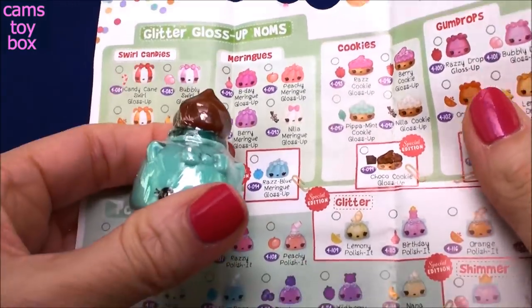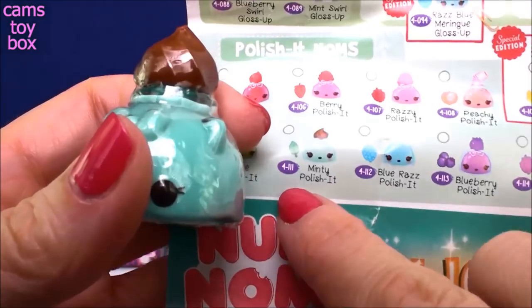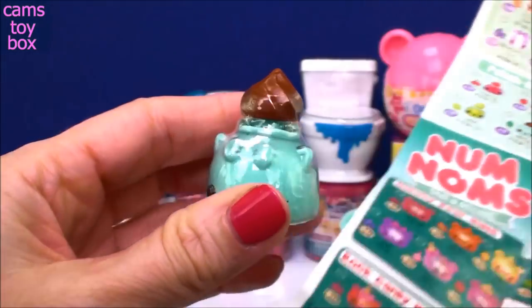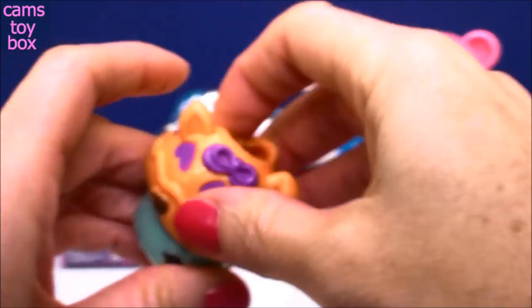Let's go over to our gloss up Noms and our nail polish it Noms. Here it is, Minty polish it right there. Very, very cool. I love how they have the little holes inside and it pops out like that, right?